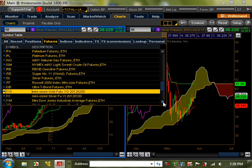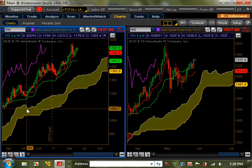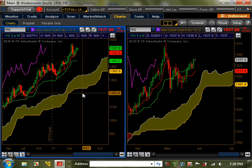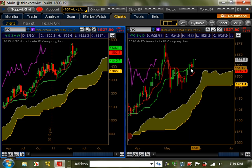Let's see, what do we have? Let's go look at mini gold futures. If you look at mini gold futures, the weekly time frame, we're still bullish trending right now. Minor support level is going to be 1502, and major is going to be 1442. If you look at the daily time frame right now, believe it or not, it's in a state of flux right now. Things kind of got to equalize.